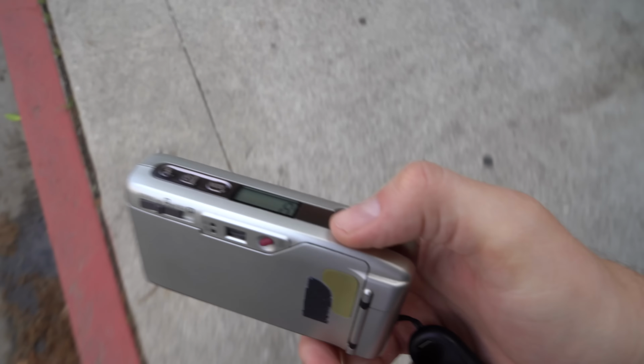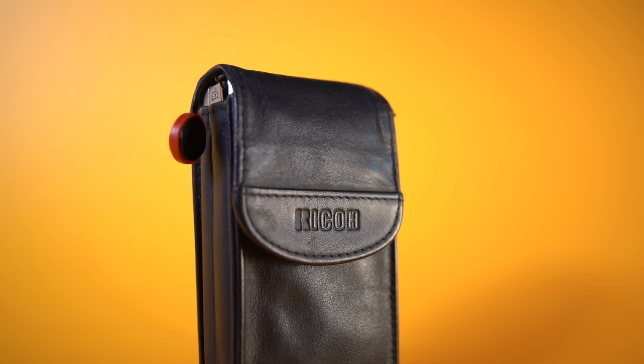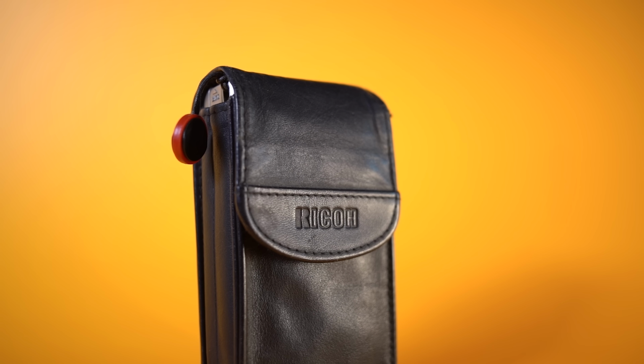Its lightweight nature is also perfect for a wrist strap. I found the Peak Design Anchor wrist strap to be perfect for this camera. The anchor is unobtrusive when in the pocket, but ready when wanting to wear it around the wrist. To be honest, I'm not a big fan of the anchors overall, but in this case, it works really well.